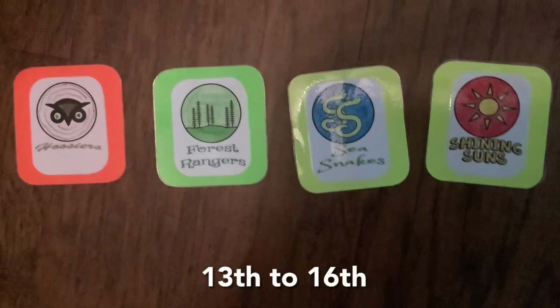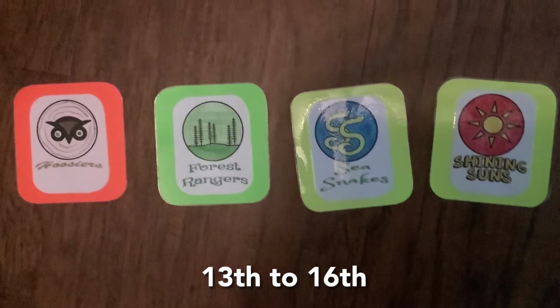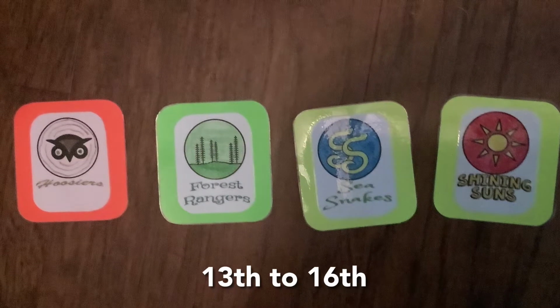Now we have Groups A and B down to six marbles each. So here are the placements, 13th to 16th. Hoosiers 13th, Forest Rangers 14th, Sea Snakes 15th, and Shining Suns 16th, which is last.